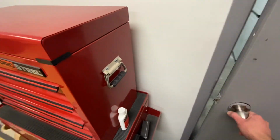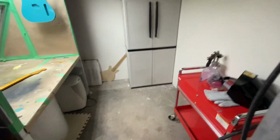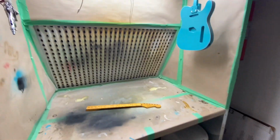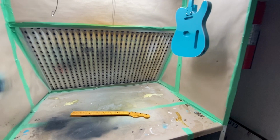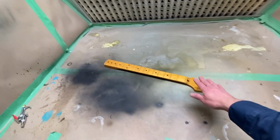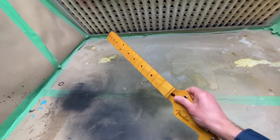And here is the spray booth. So, big honkin' spray booth for a passion project up there, a double bound Tele. And well, here's kind of our common job. This is a maple board Fender Stratocaster.